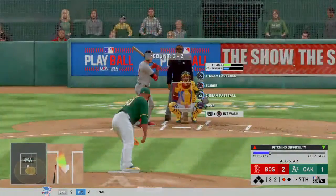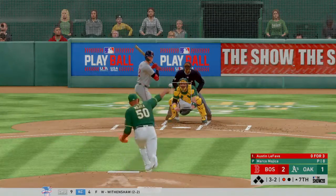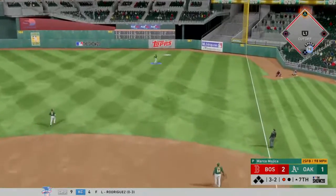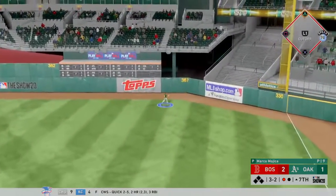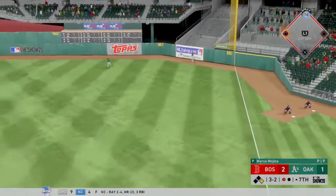So the lineup flips over, and digging in, Austin Lefebvre. He got on top of one and was a ground out victim last time. And he'll get over to... Oh, it kicks off his glove. How did he do that?